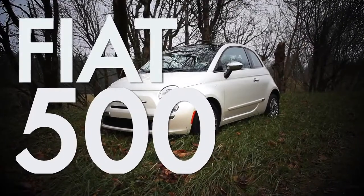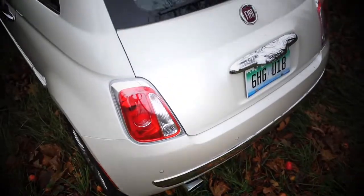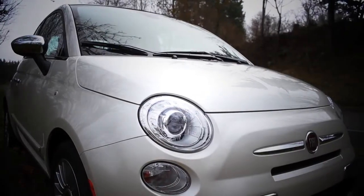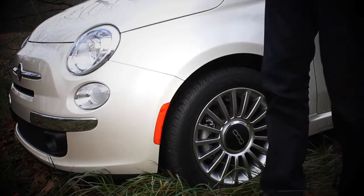This is the 2012 Fiat 500. It's new, but its design was inspired by the original Fiat 500 from the 50s. It has a 1.4-liter four-cylinder engine with what Fiat is calling multi-air technology. It makes 101 horsepower and carries a base price of around $15,500.